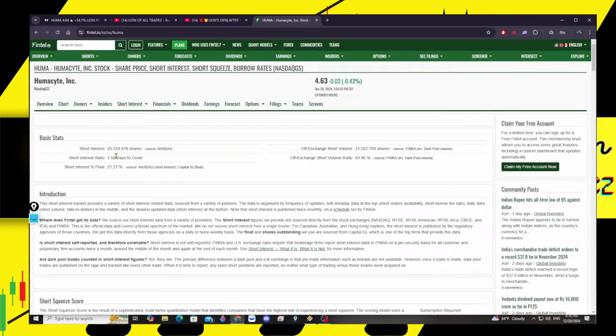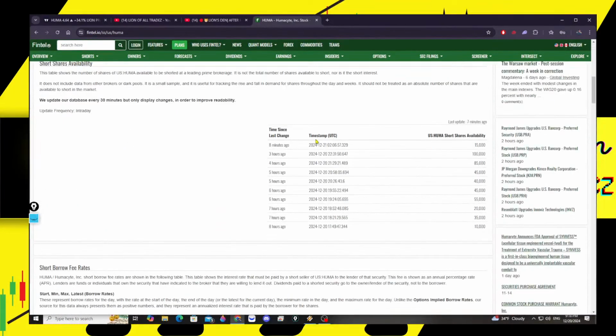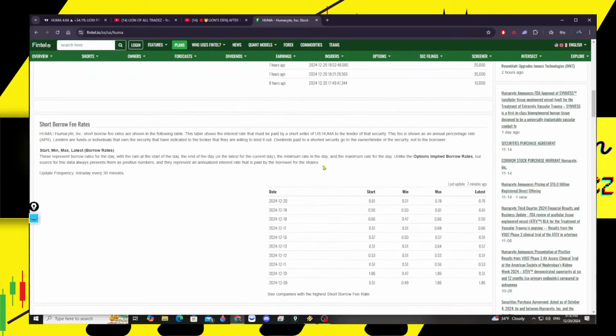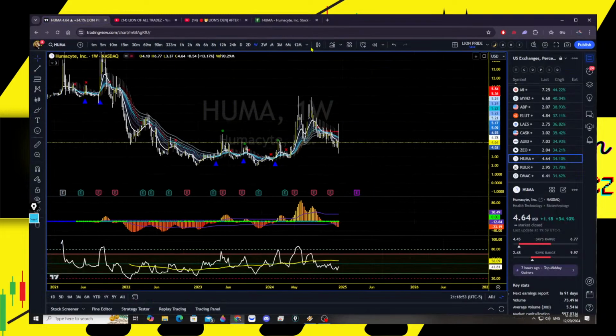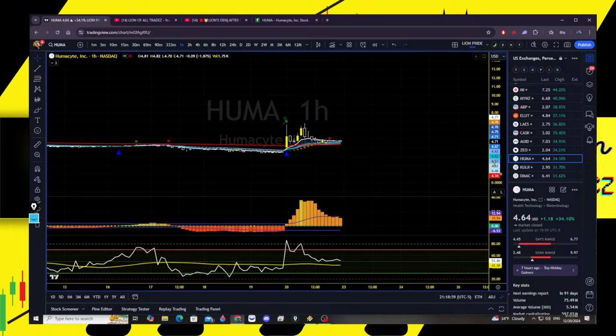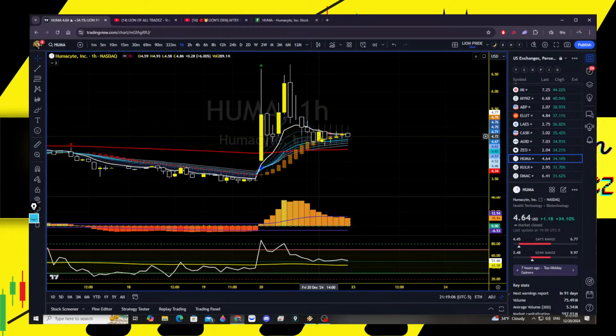It only has 1.52 days to cover. 20,333,918 shares short. 8 minutes ago, I actually posted only 15,000 short shares available. So they're running out of shares. But the borrow fee rates are not really a big deal. So I'm going to keep an eye on Humisite for a while and see what happens. On the hourly looks a little interesting here.